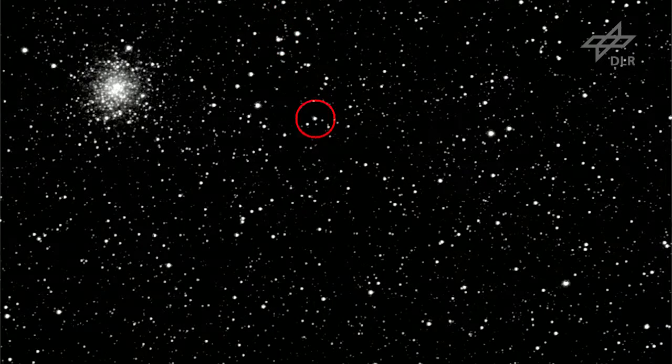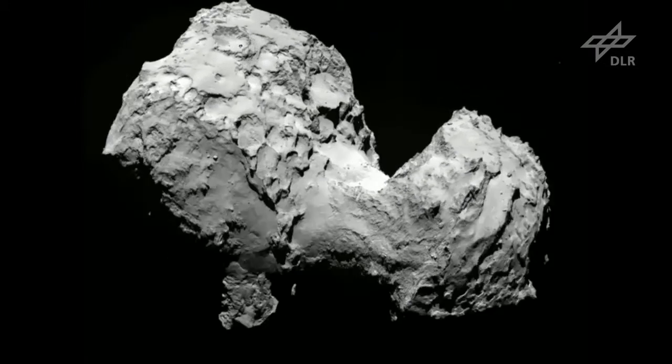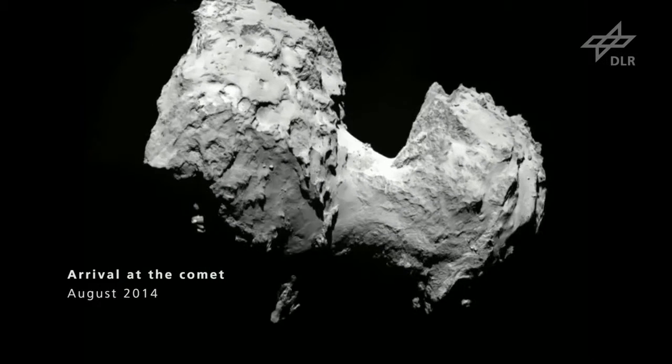We start to see this pinprick in the distance, and then you realize this is reality. It's not a theoretical concept anymore, it's a real comet. We're seeing this pinpoint of light getting closer and closer. It wasn't like this grey potato that we first imagined, it was actually much more interesting. It consists of 2 parts. This double structure was not expected, and we all had the same initial thought: how will we land on this? It hasn't made things any easier.